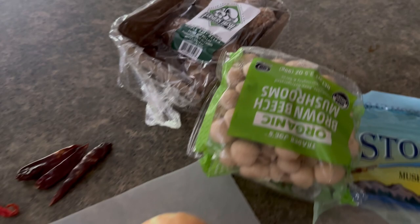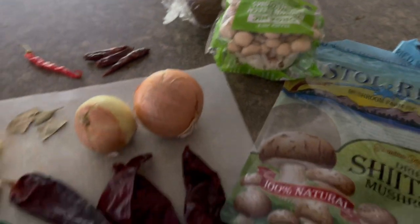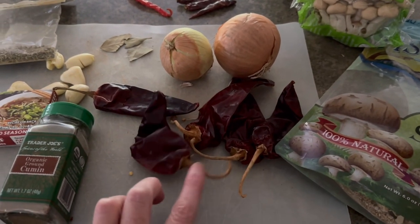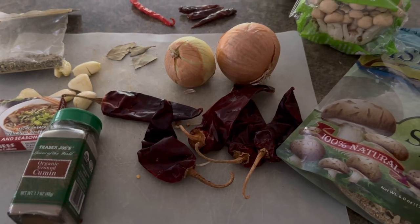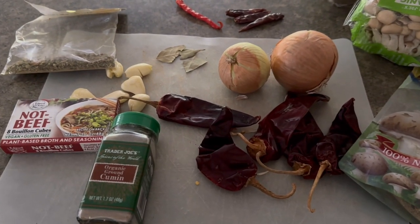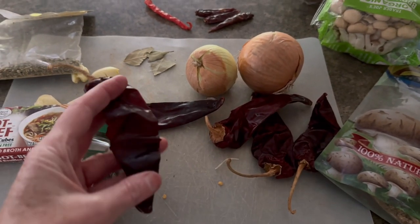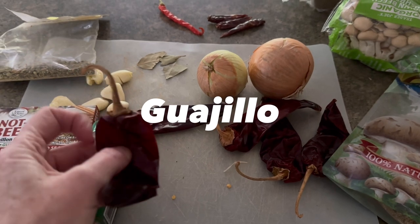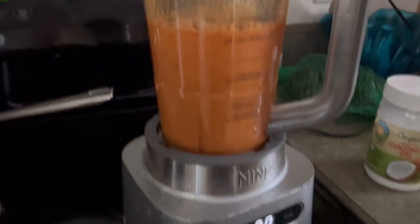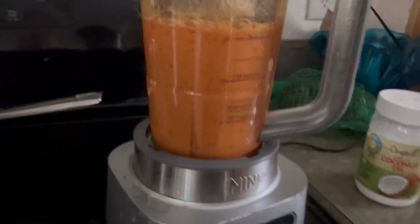And then I'm going to add the rest of these mushrooms and cook it in my Instapot for like 17 minutes. Of course, I'm going to de-seed and stem these. So if you're like, I'm going to copy this recipe, because I don't do recipes, just know if you're like, oh, she had like these five really nice chilies, yeah, take the stems and the seeds out. The blending's done. It looks a little orange, but it'll come out redder.